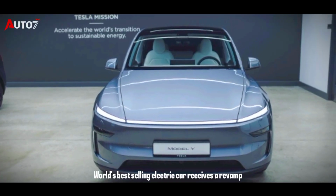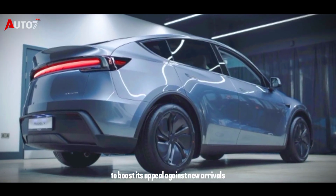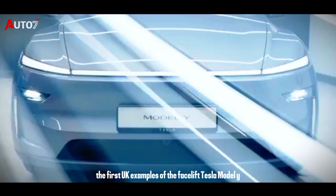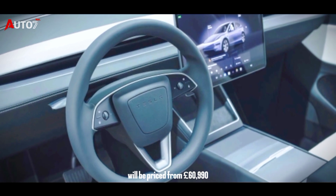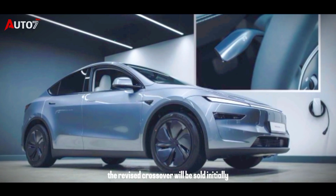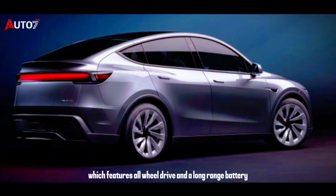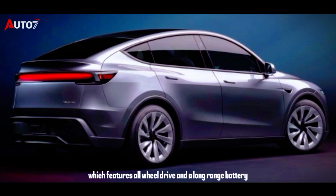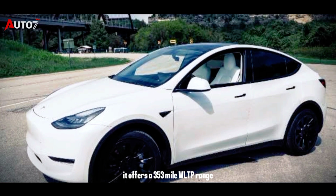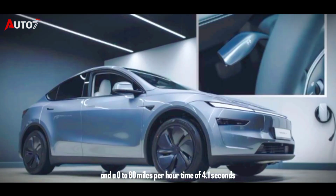World's best-selling electric car, receives a revamp to boost its appeal against newer rivals. The first UK examples of the facelift Tesla Model Y will be priced from £60,990. Touted to arrive in April, the revised crossover will be sold initially in launch series trim only, which features all-wheel drive and a long-range battery. It offers a 353-mile WLTP range and a 0 to 60 miles per hour time of 4.1 seconds.